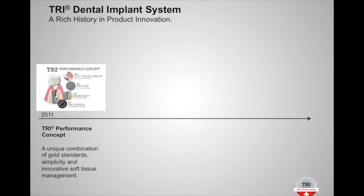But before I go into the future, I would like to take a couple of minutes to look back. Back in 2011, we introduced our Tree performance concept that is still the DNA of our implant system today. We have an SLA, a surface that is still the gold standard in our industry. We have Tree Bone Adapt, our modern, stable implant design. We have Tree Friction, our secure connection between implant and abutment. And we have the Tree Soft Tissue concept that is probably the most unique feature of our system. This really helps you to achieve very stable bone level and a thick and healthy aesthetic soft tissue over many years.